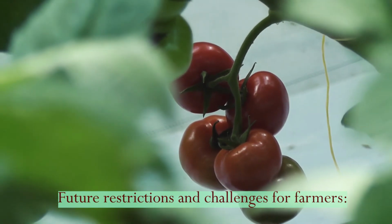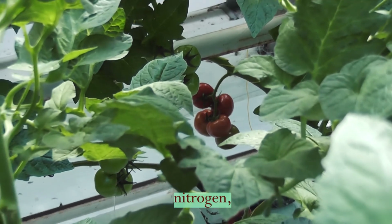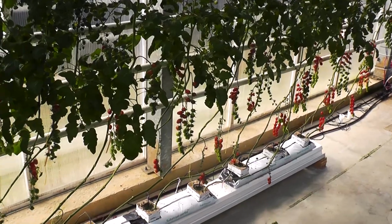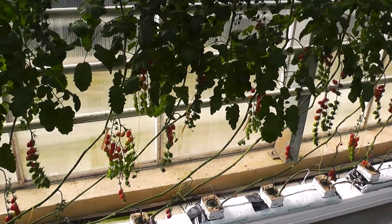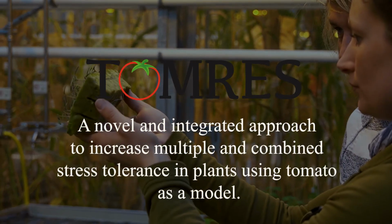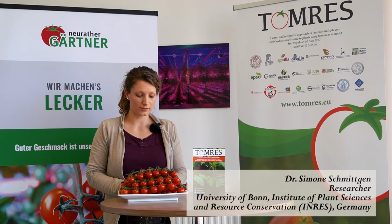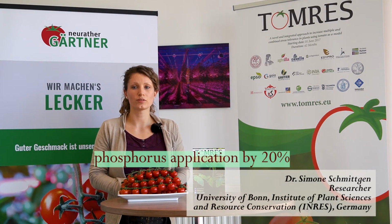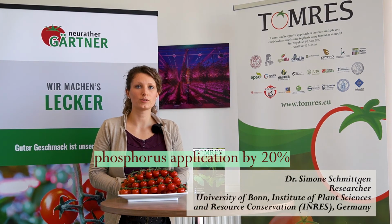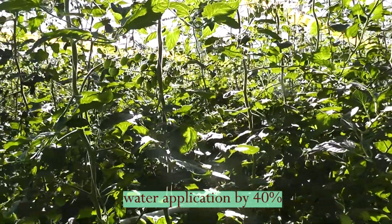Really tasty, but there are restrictions and future challenges for tomato farmers, such as limited resources of phosphorus, nitrogen and water that are resource expensive and impact the environment. And there, the TOMRES project steps in. So the overall goal of the project is to reduce nitrogen and phosphorus application by 20%, while the water application shall be reduced by 40%.